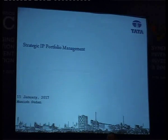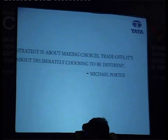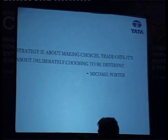My fellow panelists had wonderful insights about patent portfolio management. Let me start with the words I view. Portfolio management, whether it's an IP portfolio or a project portfolio, needs to be strategic. And if it's not strategic, there is no point in managing it. As one of the greatest business gurus, Michael Porter, has said, it's about making choices. Sometimes, when we are talking about portfolio management, choices have more to do with what not to do.